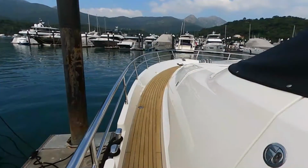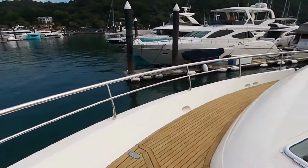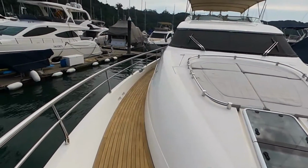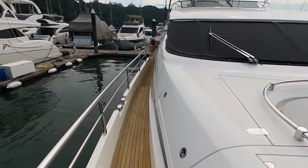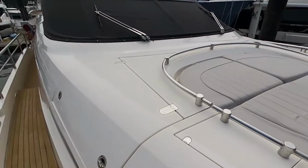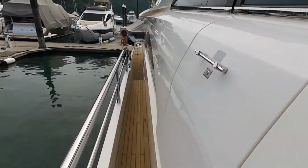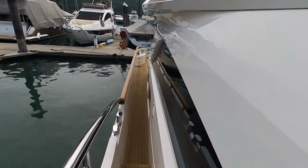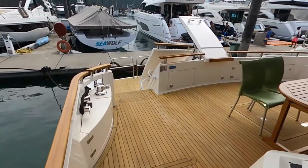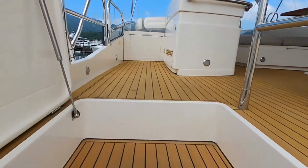Beautiful side door entrance. Good. Here's a sunbed. Very nice sunbed with holding rails all around it. See, you got an anchor windlass, cleats, hatch windows, some storage out here. Both sides have a side door to the deck from the interior. Beautiful. Very nice fiberglass condition. As far as I can see, this is in a great condition.